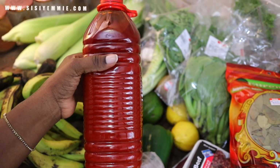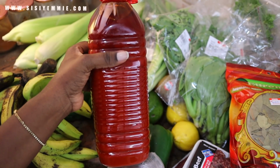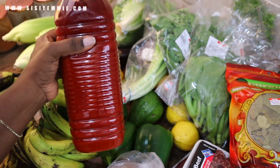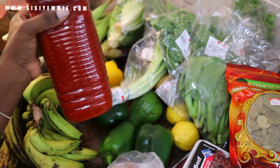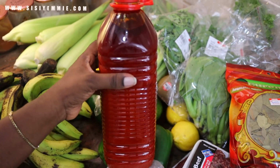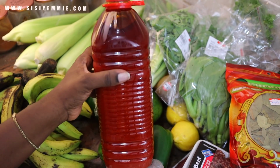And then we have palm oil. Palm oil, very, very important for our ayamashi. I've been using a lot of palm oil now because I'm making more ayamashi and I make more palm oil based meals. So yeah, palm oil.